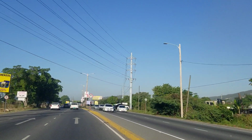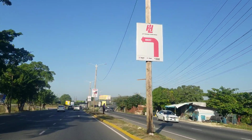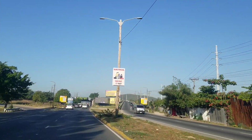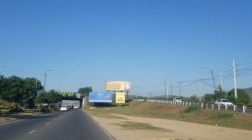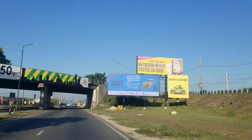Alright, so if we go left here now, we go on to Spanish Town Road. And Spanish Town Road will take us down to Hagley Park Road to the 3 miles interchange, and if we continue on it, we'll go all the way to downtown Kingston. Straight ahead now is the exit ramp from Mandela onto Spanish Town Road.